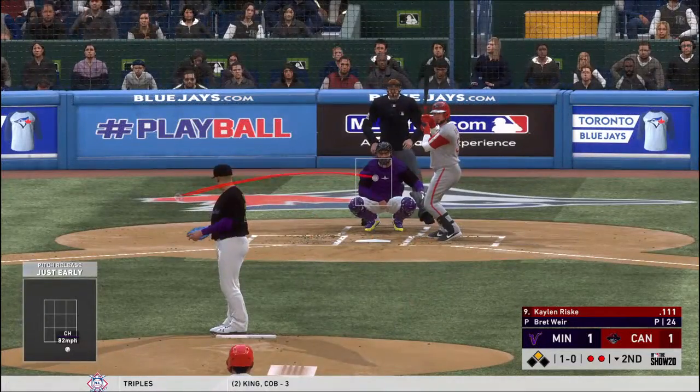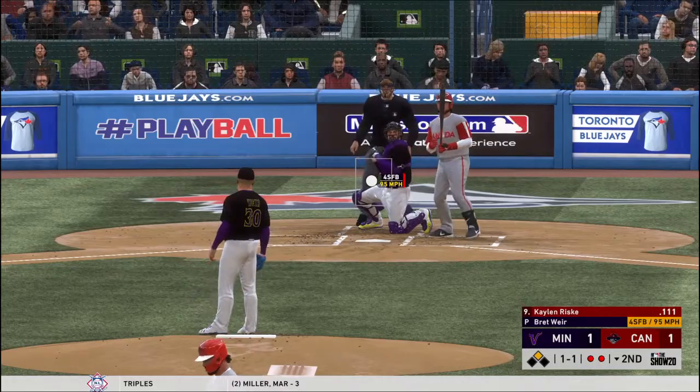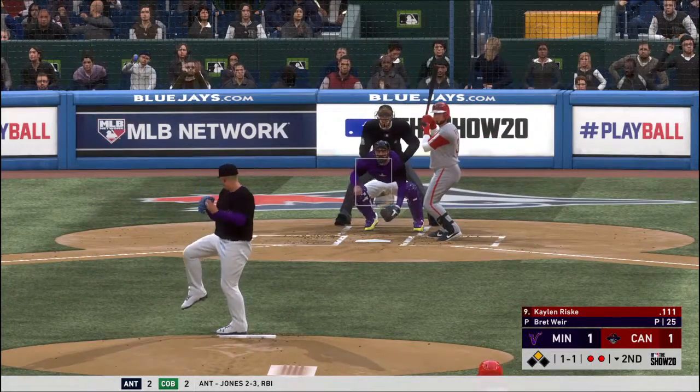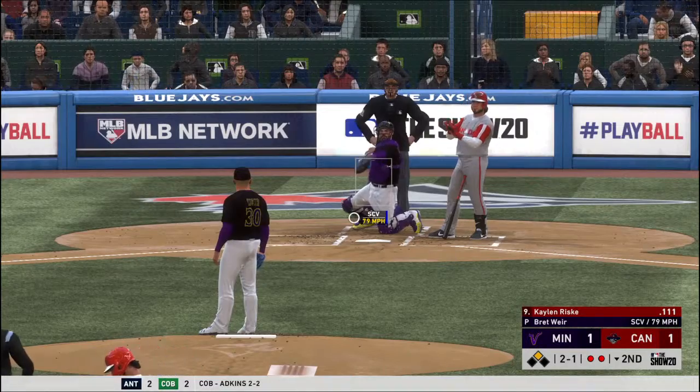Kalen Risky is in with 2 away as he takes a ball 1-0. Fastball got him to swing through it. It's 1-1. 2 out here and a runner at second. No offer on that one. 2 balls and a strike.